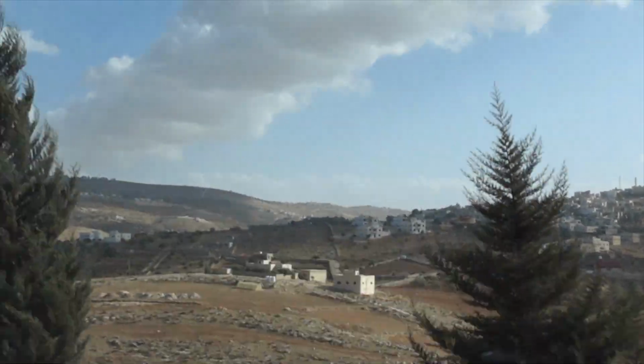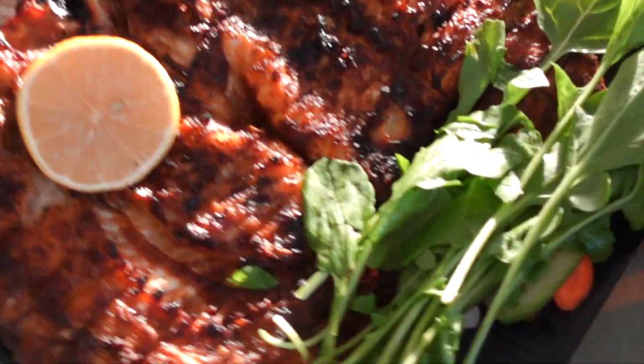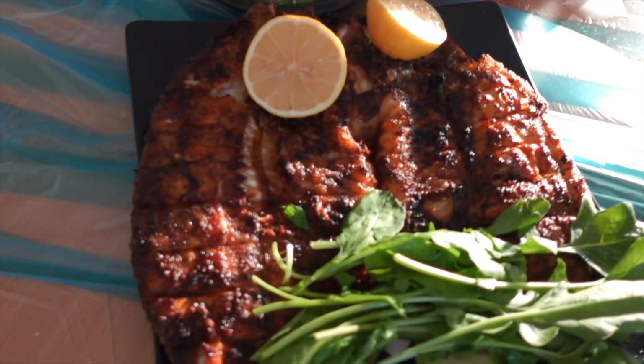After some driving, we stopped at a unique local restaurant with a giant fish tank. Here you can actually pick the fish you want and they cook it fresh with fragrant spices, serving it with traditional bread and fresh salad. It was simple, authentic, and so delicious.